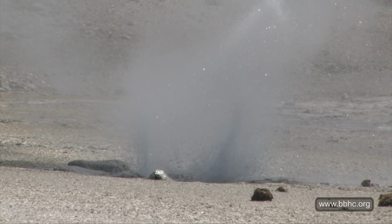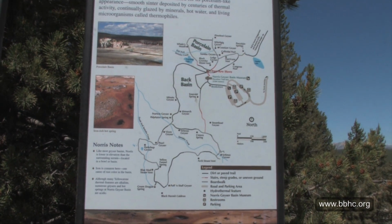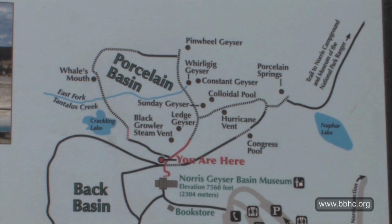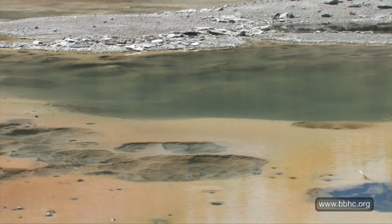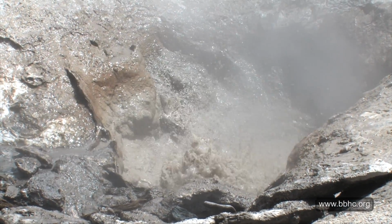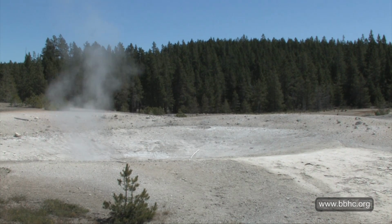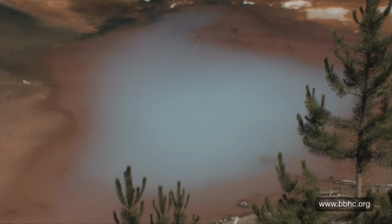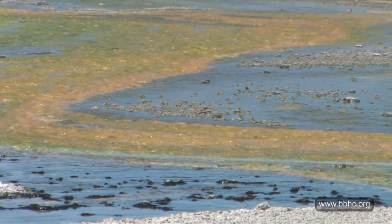Norris is home to two main basins, the Back Basin and Porcelain Basin. Norris contains vivid, inviting hot springs, gasping geysers, vents, fumaroles, and boiling mud pots. Porcelain Basin gets its name from the white layer of siliceous sinter that is deposited there by hydrothermal activity. The large open space is decorated with scattered blue pools and beautiful shimmering streams.